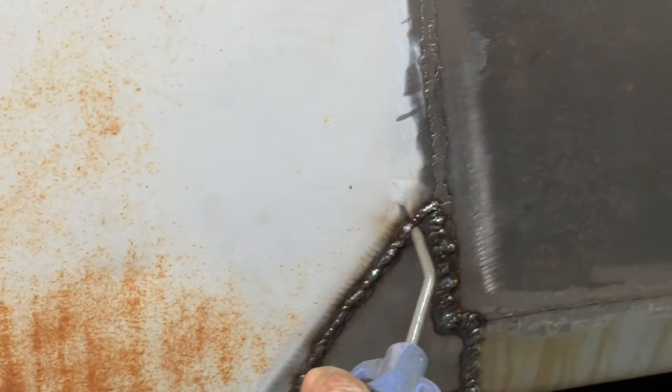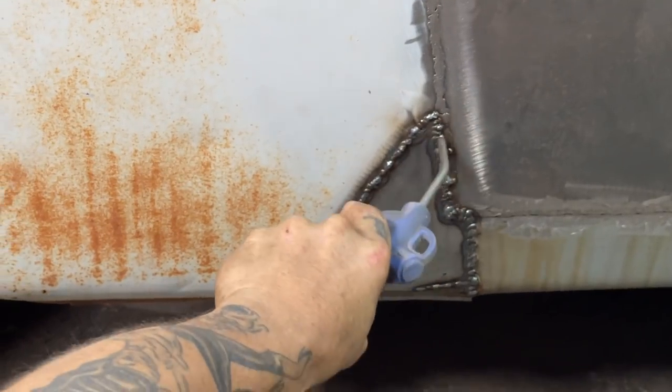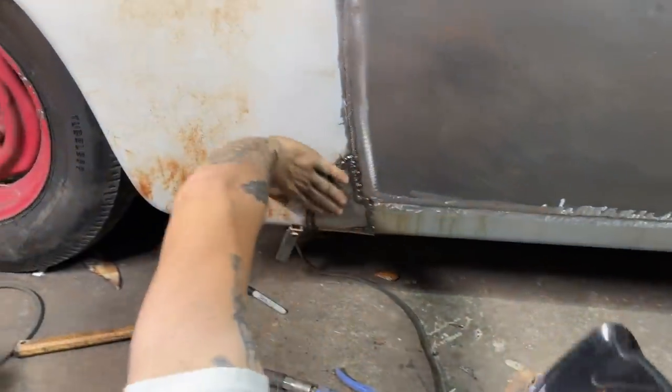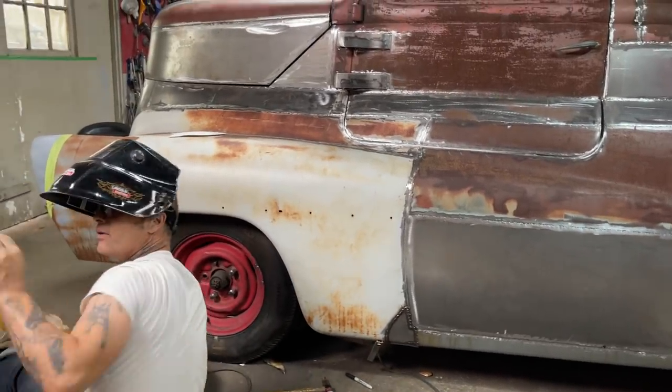Better one strip than two, I guess. Right to my fingers. If that didn't work, I was going to get my welding rod, but I didn't need it. Good. Awesome. Got the bottom of the fender fixed. That's what I needed. I need that hole fixed there. Did not want that. Now I'm going to take a little bit of time to grind it off.